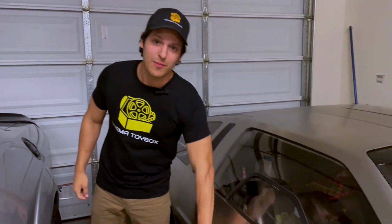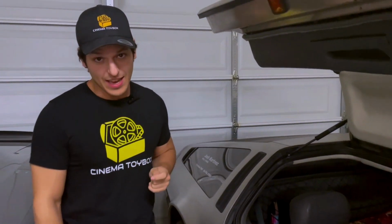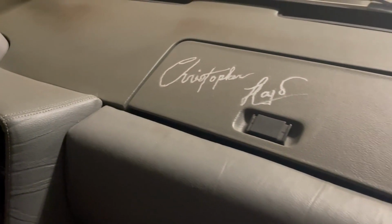The beautiful thing I love about this car, other than the gull-wing doors, is this bad boy is signed, yes, by Christopher Lloyd himself. And maybe we'll go ahead and put that video of him sitting in this very car. It's pretty neat.